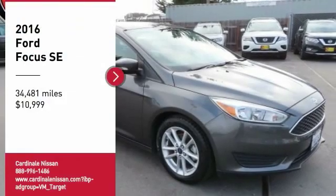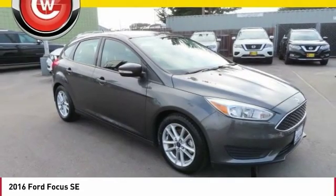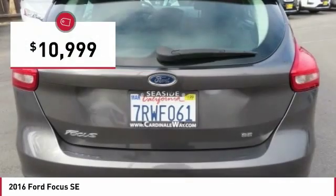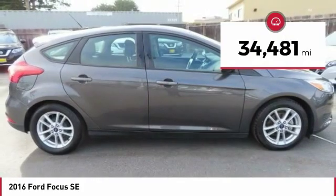Stop by and take a look at the 2016 Focus. Focus has more cool tech, more of what you're looking for from any point of view, more than meets the eye, and is priced below $15,000. This vehicle has less than 35,000 miles.